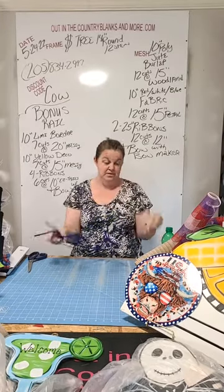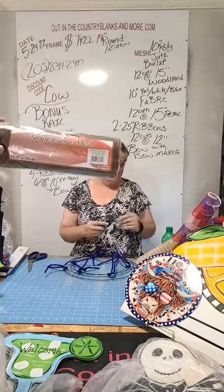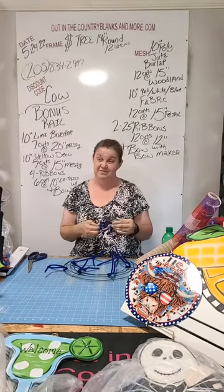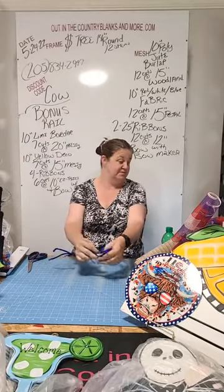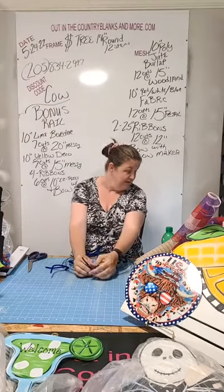So you also have that striped fabric mesh in a chocolate. Yes. And I have an aqua. And an aqua mesh. It has one of those in aqua.